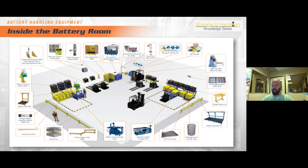while being able to retrieve and put a fully charged battery back into it. Some of the equipment involved in that type is the battery stand itself, the battery transfer carriages, what we call an automatic transfer carriage, an electrically powered transfer carriage mounted to a pallet jack, and another type of battery stand as well. With all of this type of equipment, there are different maintenance tasks that will be done, and we'll go further in depth on them later in this presentation, but there is wash equipment.